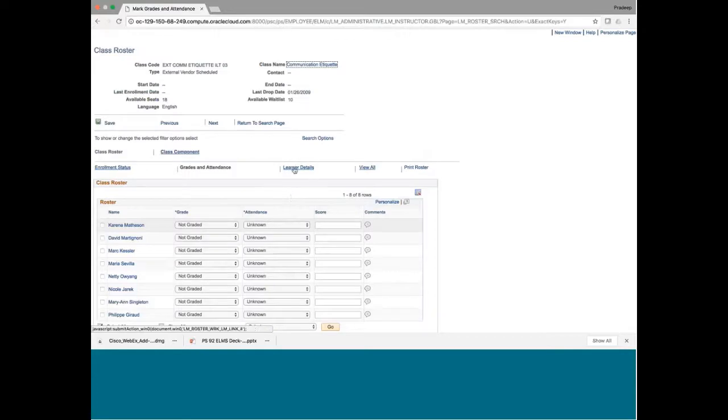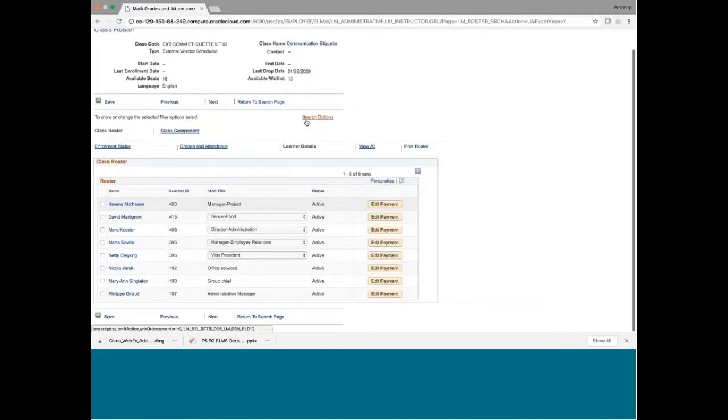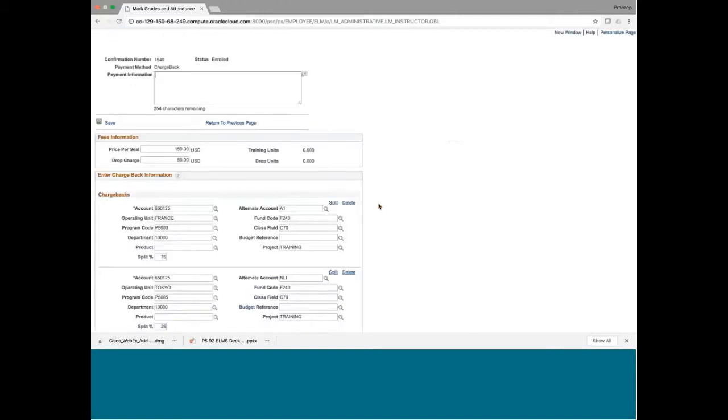And if you want to see what else you have in the other tabs for the instructor, just click learner details. You can see the learner name, his or her ID, job title, status, and payment. If you feel that the payment information is wrong, or if you want to modify it as an instructor, you can edit the payment.